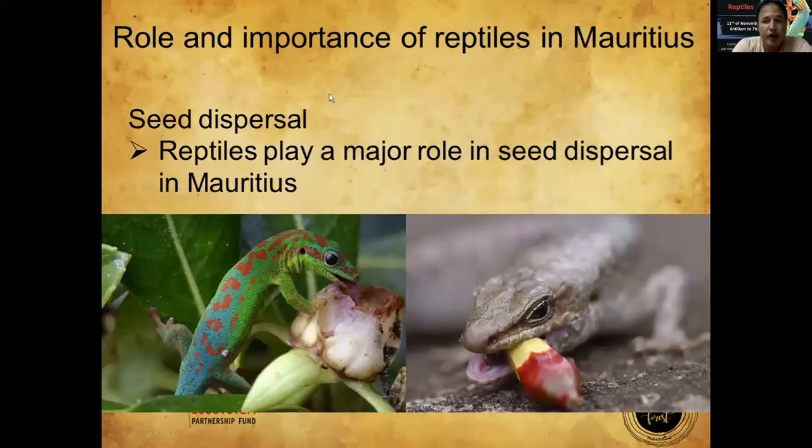So one other very interesting part is that they take part in seed dispersal. And we have here the Roussea simplex, which is quite an interesting plant because it's pollinated by geckos, but it also plays a role as seed disperser. So they pollinate the flowers and then they disperse its seeds. So that's quite an interesting role to show the strong relationship that you have between Mauritian plants and Mauritian reptiles.